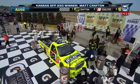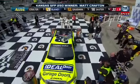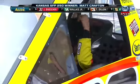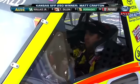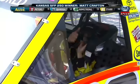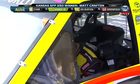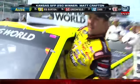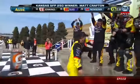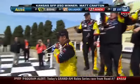Let's go to Ray. Well, Matt Crafton has his helmet off and he's getting ready to climb out. Menards is on the side of this number 88. Ideal Doors, garage doors will be on the hood. And Matt, you're ready to come on out. Here we go. Victory number 3 for Matt Crafton. He got his first on the 1.5 miles at Charlotte Motor Speedway. And as you guys were talking about, Ashley at home watching did not make the trip this week, but there'll be a big celebration. Thor Sport Racing is off to a fantastic start in 2013.